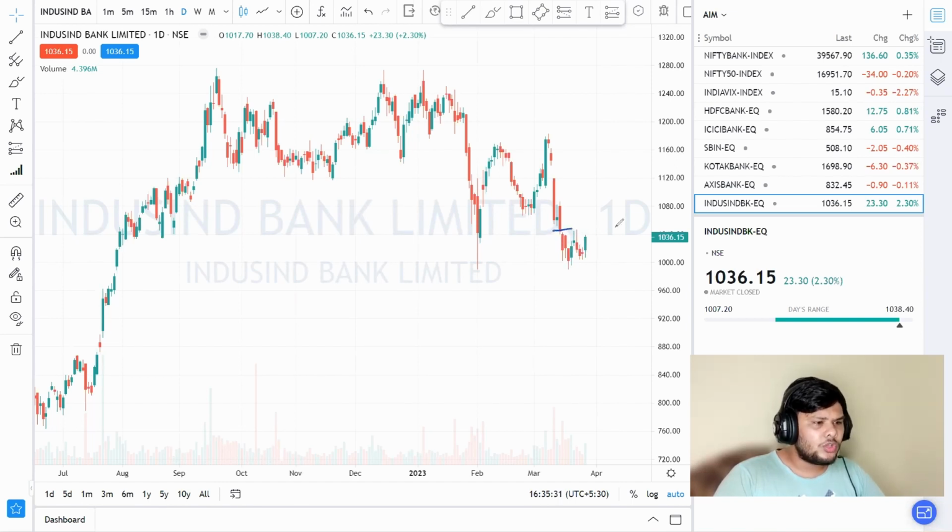But it needs to close above 1040, because that 1040 previously acted as a major resistance level, or it also continuously took resistance from that zone previously almost 2 times. So it needs to close above that, or if it trades above 1040 and makes strong candles, then you can take trade for buying, and target we can set to 1055 to round level 1060.